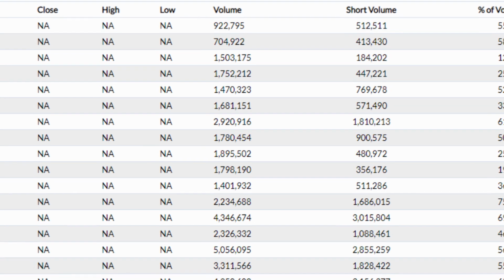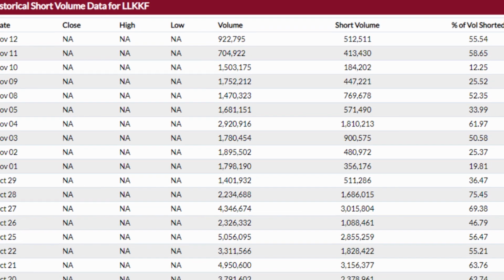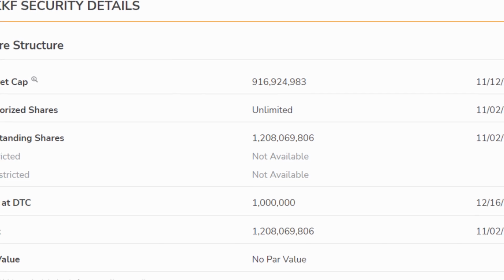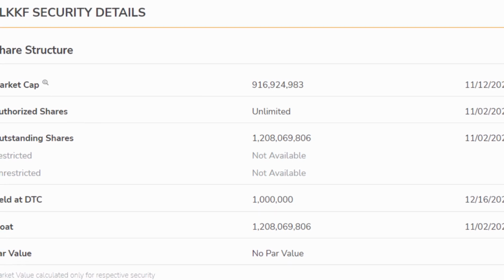Now, if you are invested in Lake Resources or considering an investment, you want to understand how the security details can affect your investment, as well as short sellers' pressures on this stock. This OTC short report shows that LLKKF is consistently heavily shorted, with an average of 40% shorted over the recent 5-day period. In looking at stock security details, Lake Resources has a market cap of $916 million and right now unlimited authorized shares. So dilution could be a concern in the future if the company dilutes with a large number of shares to raise capital.